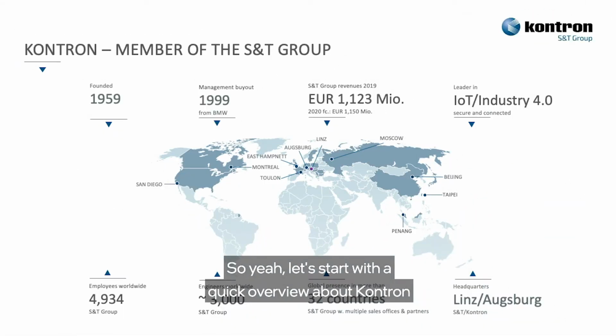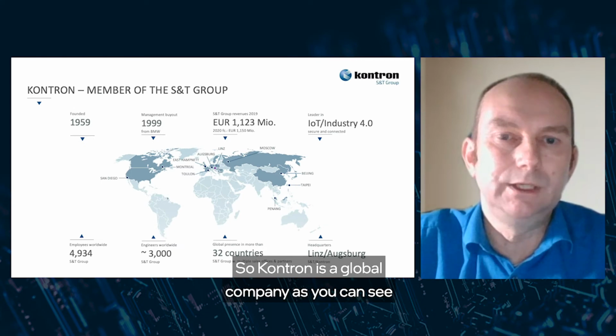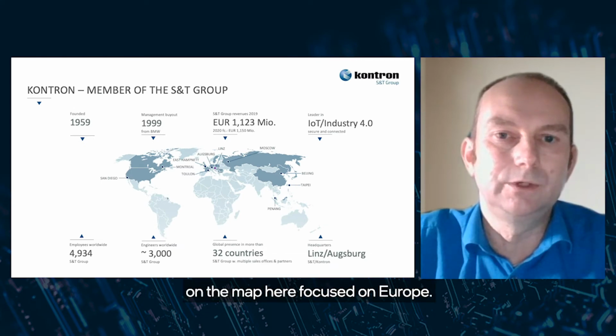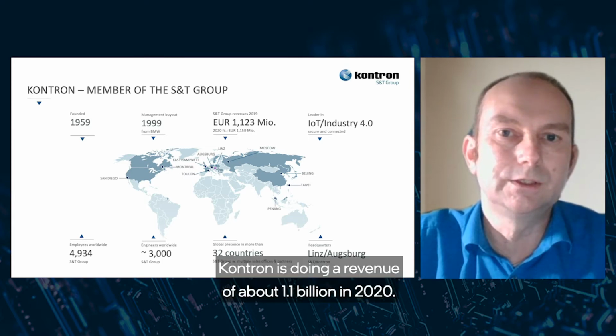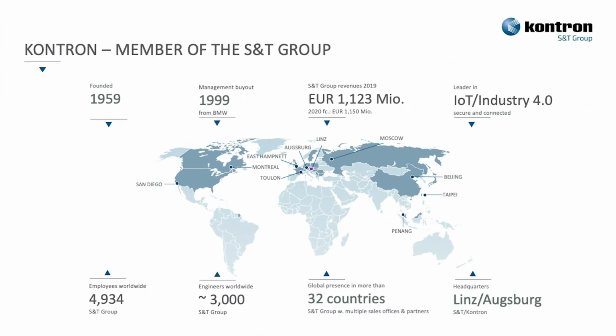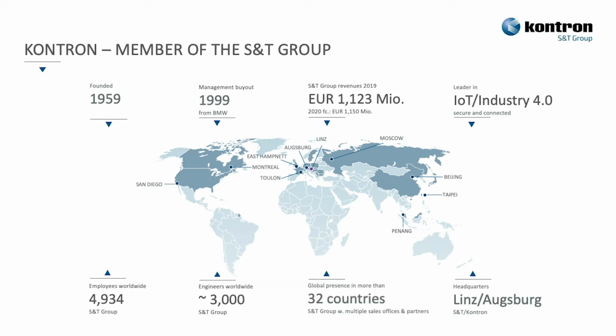So let's start with a quick overview about Kontron, which is a member of the S&T group. Kontron is a global company, as you can see on the map here, focused on Europe, where also the headquarters of Kontron is, but there are also facilities in the Americas and Asia. Kontron had revenue of about 1.1 billion in 2020. We have about 5,000 employees, where a big part is with engineering focus.